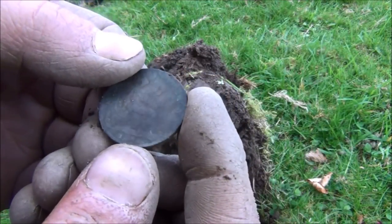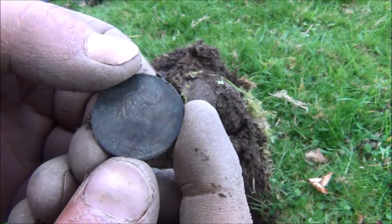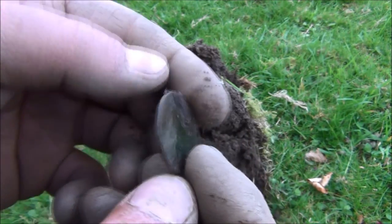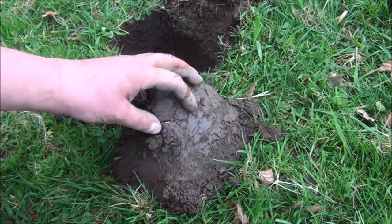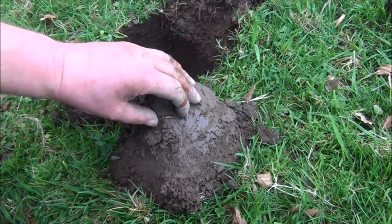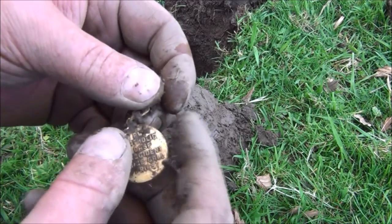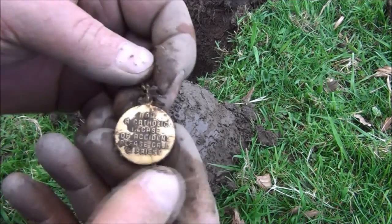18, ooh, what is that? 1881, maybe? It's in reasonable condition for the year. This was reading 87, and it's something gold coloured. I'm getting excited. Oh, I'm not excited now. No, it's just gold coloured. It feels almost like plastic.